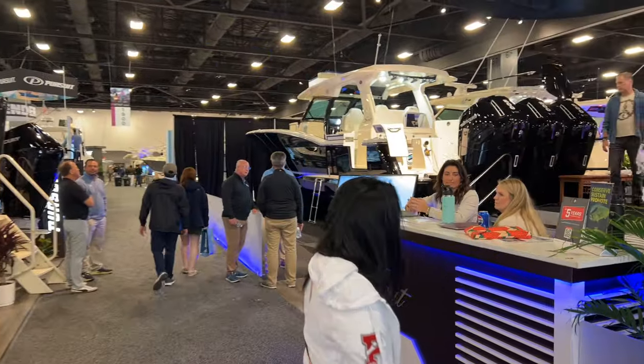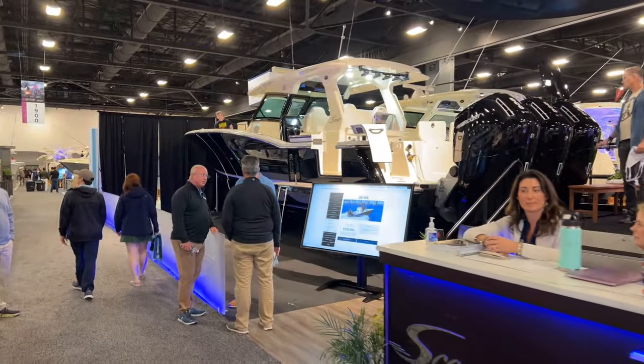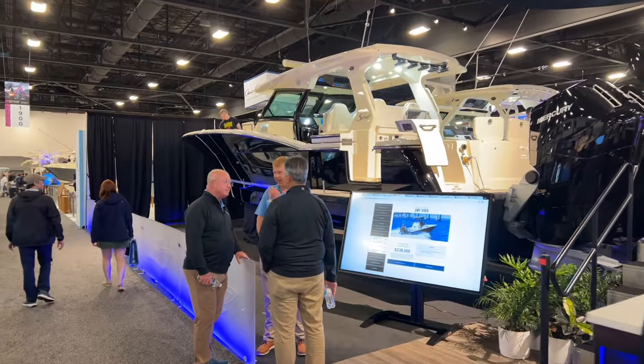Check out this big Scout right here. Tripl 600s on it.